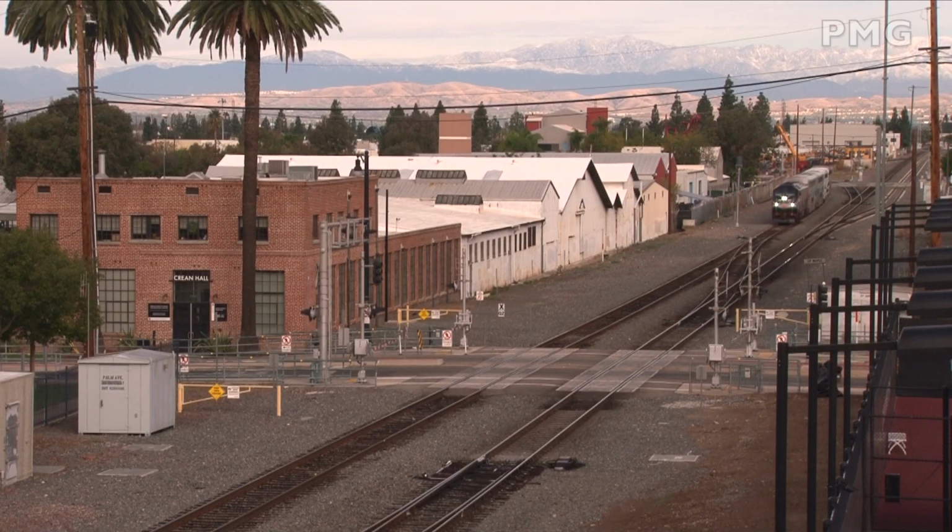From a parking garage in Orange, a Metrolink commuter train arrived from Fullerton with a fresh dusting of snow on the distant mountains.